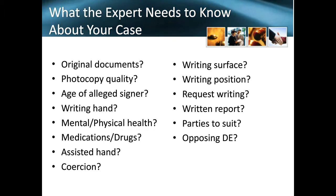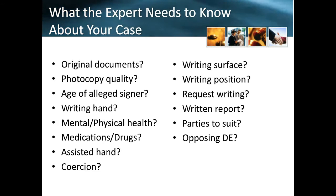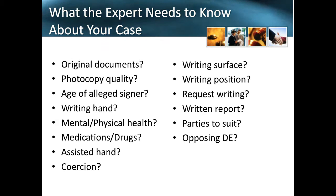Unfortunately, like in probably all fields, there are hired guns. This is a very small field, and usually somebody with a bad reputation is going to be well known. And I'm the ethics chair of the Scientific Association of Forensic Examiners, and as such, I'm aware of dossiers that exist to help impeach some of these people.